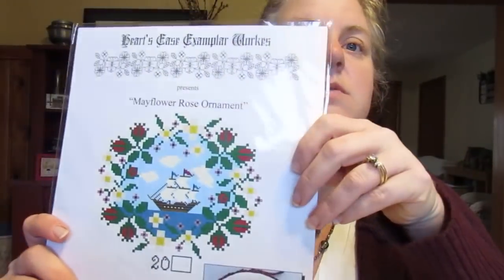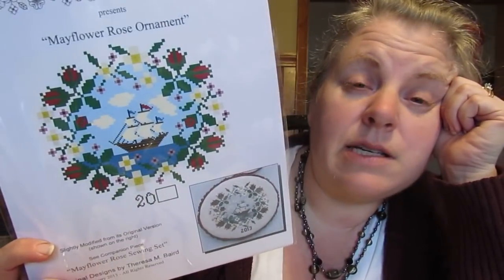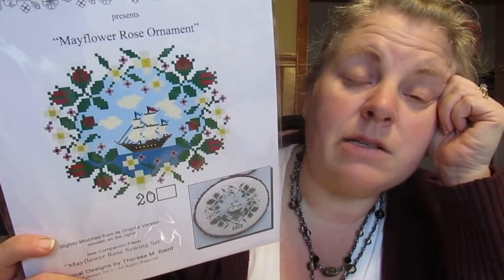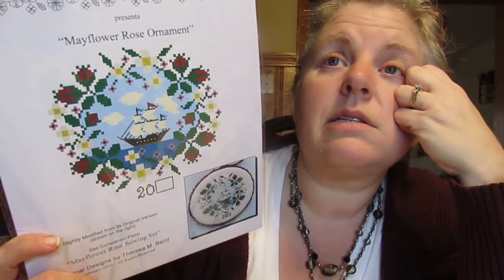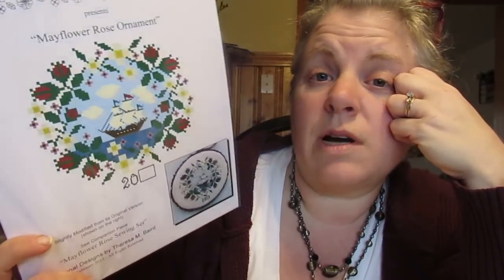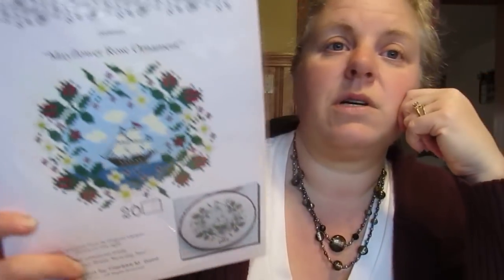And this one is getting harder to find. Teresa Kitten Stitcher had it, and so that's where I nabbed it. If you are at all interested in stitching something to commemorate the Mayflower this year, I wouldn't dilly-dally because I'm not sure how readily available this pattern is going to be. Who knows? Maybe it'll come out. It'll be easy to find because everyone wants it, or I don't know. I don't know what the story is, but anyway. I decided not to wait.